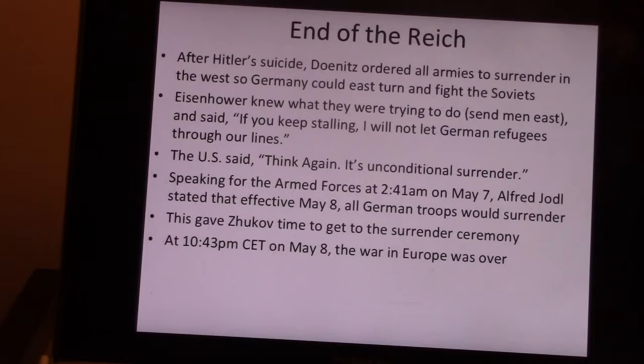And what was happening, a lot of the German common folk were fleeing the Soviets and running to where the Allied lines were for safety. And Eisenhower says, if you keep this up, I will not let any more of your refugees through our lines. It's going to be unconditional surrender.